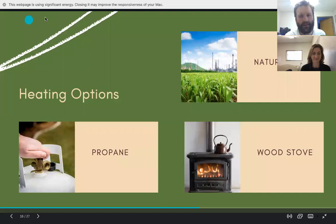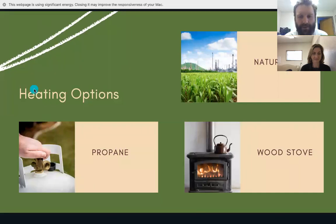Great. And there's three main heating options outside of some passive solar. Size versus covering considerations. Is that more... cost is not an issue?